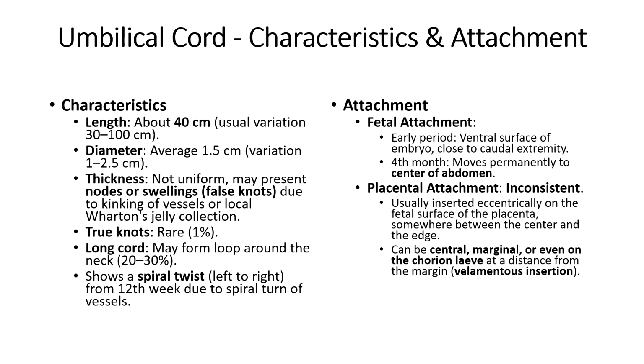Does it twist? Yes, the cord typically has a characteristic spiral twist, usually twisting from left to right. The reason for the twist isn't fully clear, but it might add strength and resist kinking.